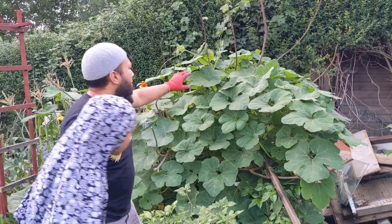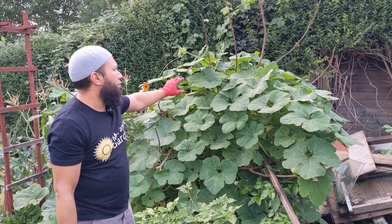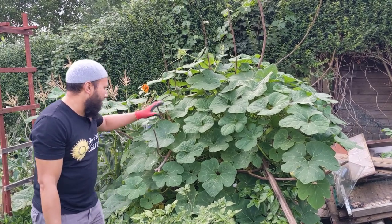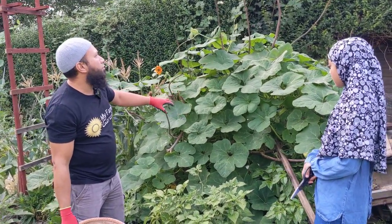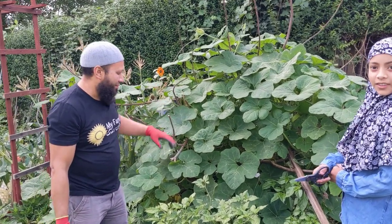I don't know why. For some reason, my fig tree was doing absolutely beautiful. Last year we got loads of figs on it. For some reason, it just decided to die. I don't know what's wrong with it. So instead of cutting it down and shredding it, I've allowed my shark fin melon to grow up it, or my fig leaf gourd. So my fig leaf gourd is growing up my fig tree.